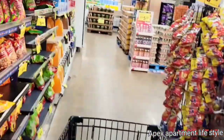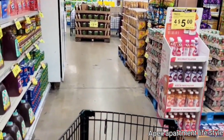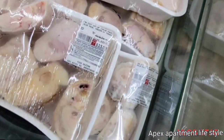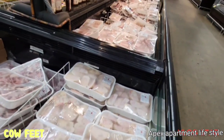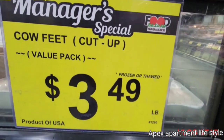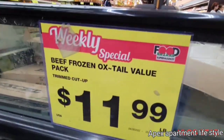Alright, so inside the supermarket, we're gonna look at Jamaican products and prices. We are moving into the meat section where you can see all the chicken, the cow foot, oxtail, fishes, and stuff. So this is your cow foot. You can get your cow foot. The price for cow foot is $3.19 a pound. Then we're gonna move over to the oxtail.